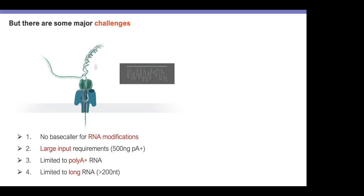I said that the theory is that you can detect the modifications, but if you rewind, what I was saying is that the current intensity is converted into the nucleotide sequence and it predicts ACGU. So how will you actually predict the modification? In principle, what you need is a model that will predict not just ACGU, but also the modification, right? So for example, ACGU m6A or whatever the modification is. So even though the theory is that it can detect the modifications, if you go to the website, there's no model for predicting modifications in RNA. So that makes your life a bit more complicated.